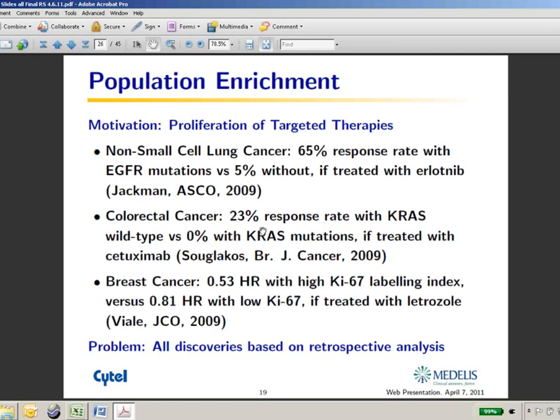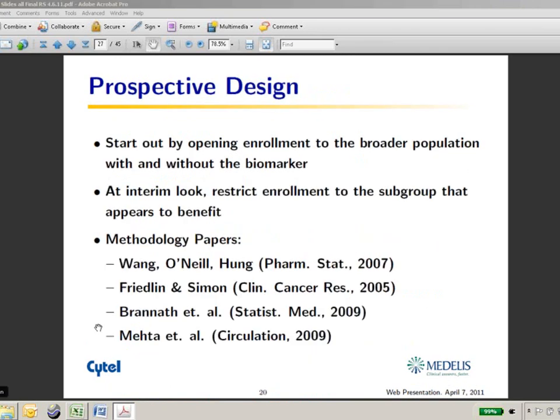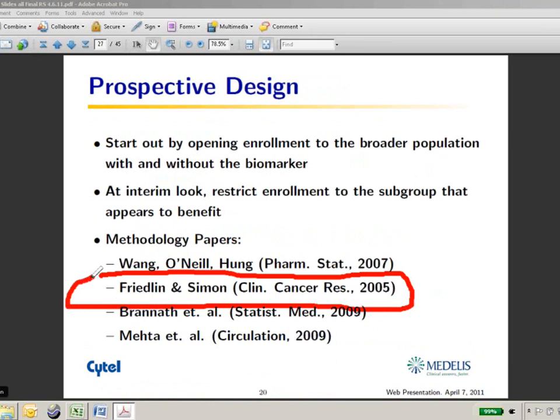So for targeted therapies, now the important thing to note is that these were not prospectively discovered. These were discovered after the fact through a retrospective analysis. So you couldn't take advantage of this at the design stage itself. What we are proposing, and there are a number of people who are working on this problem, some very fine work, I would recommend reading the papers of Richard Simon and his colleagues at the National Cancer Institute.